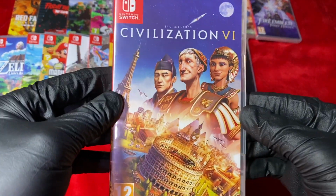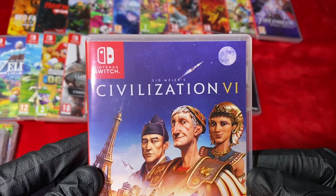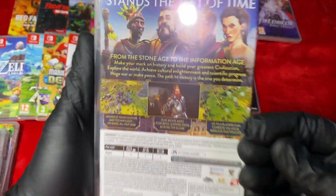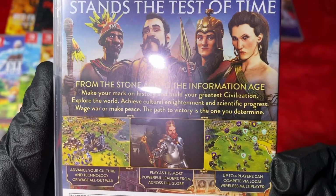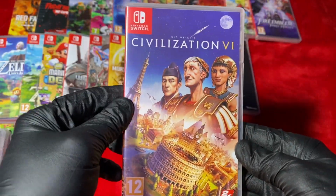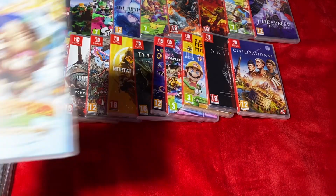Next up is Civilization. I've never played a Civilization game before, but I've heard so many good things about it, and I've just wanted to give it a shot. So yeah, this recently just came out on the Switch. I picked it up for a good deal too. And yeah, Civilization Portable Edition.